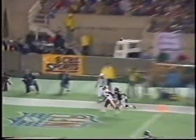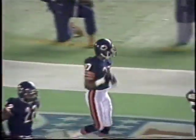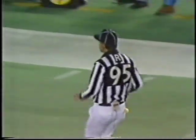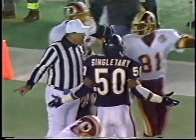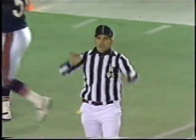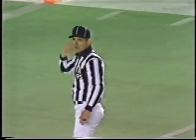Schroeder, knocked away by Richardson, and Art Monk, the intended receiver, and a penalty marker is down. Question whether Richardson had a hand on Monk. I think it's going to be interference against the Bears. And again, Washington burns a blitz. Pass interference, 27 defense in the end zone. First down on the 1-yard line.